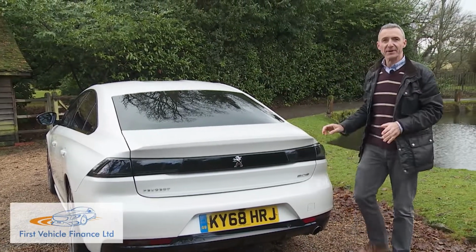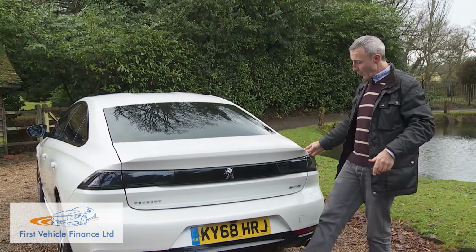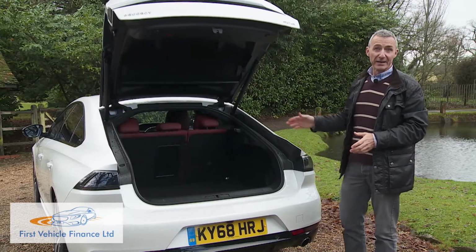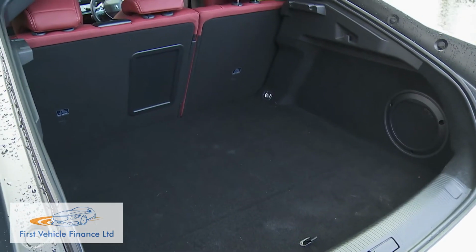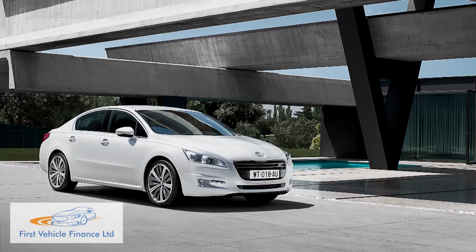So let's finish with a look out back at boot space. Now this powered tailgate, which works with a wave of your foot beneath the bumper, is optional on most models, annoyingly so because this huge hatch is rather heavy. Once it raises, a 487 litre space is revealed. That's actually 14 litres more than was provided by the longer previous generation model.